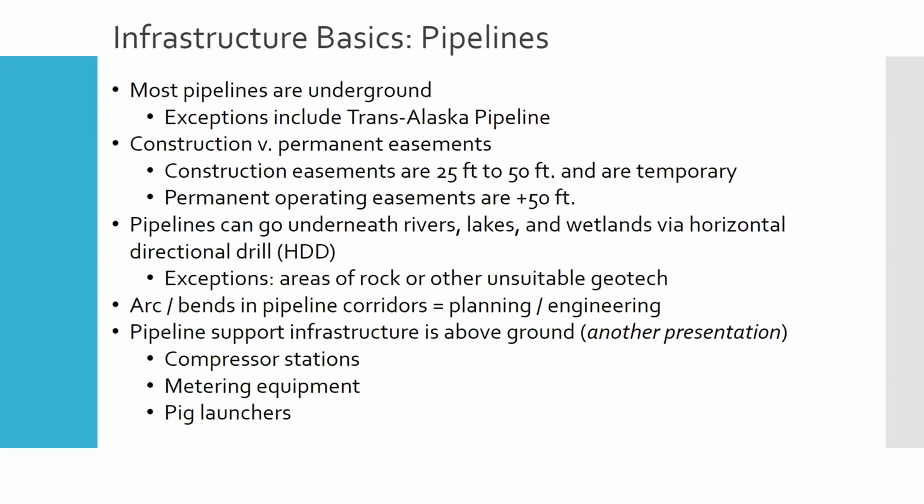The one unique thing about pipelines is you can do a horizontal directional drill, and you can go under rivers, lakes, wetlands, streams, and so on, so you don't disturb the land next to those sensitive features. The only exception is if you encounter areas of rock or unsuitable geotech, you may not be able to do HDD. You may have to do an open pit or open cut to place the pipe into the ground. You can do arcs and bends in pipelines. This does encumber planning and engineering ahead in order to make those arcs work.